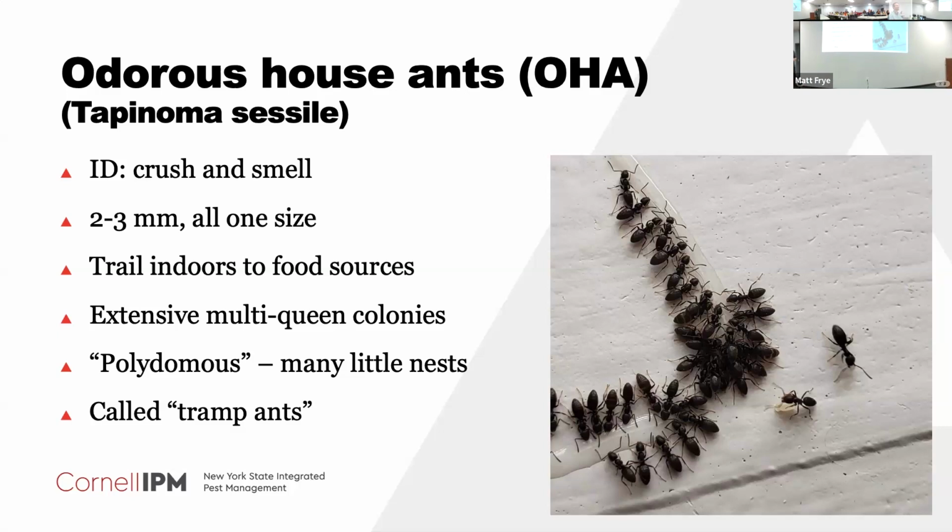And then odorous house ant, right? Why is it called an odorous house ant? Well, some of you all know, right? It smells like blue cheese. If you crush one, if you can get one, you crush it with your finger, which is cruel, and you smell it. If you smell something really pungent, and people have related that to the smell of blue cheese, although I don't know what the smell of blue cheese is, then it's absolutely going to be odorous house ant. They're really the only one that smells really pungent.